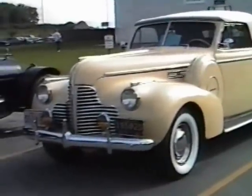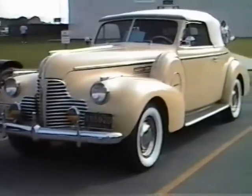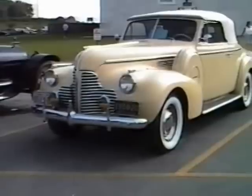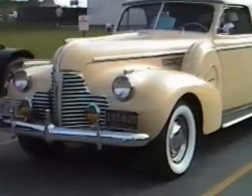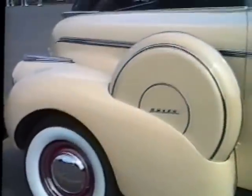Okay, here's a 1940 convertible. Lovely yellow. 1940. Super. And it's got those amber fog lights, which are a nice accent. Beautiful grille that year. Now we see the dash with that engine turning. Almost diamond-like finish. The side mounts are very pretty, and the red wheels.